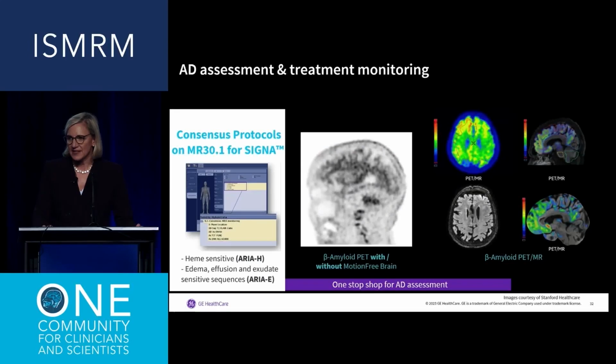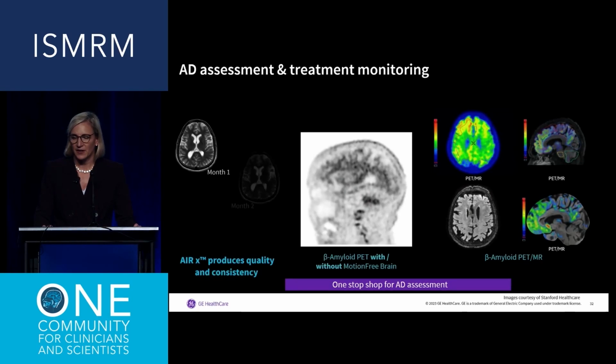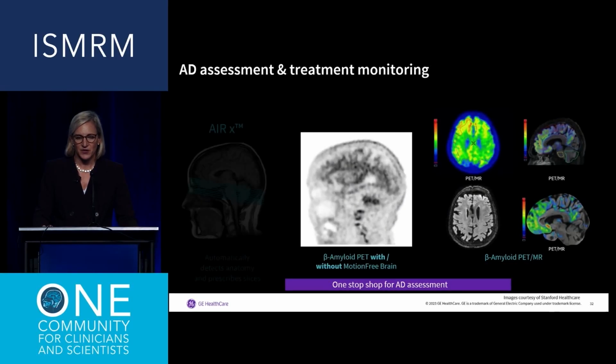And we see an increase with the emergence of Alzheimer's therapy and the associated PET and MR imaging requirements, the possibility of use of a one-stop shop with PET-MR. We have implemented the consensus protocols for ARIA screening in our latest MR software, which together with our 48-channel head coil, AIR Recon positioning for consistent longitudinal assessment, and AIR Recon DL provide a great longitudinal screening opportunity. And then our motion-free PET recon provides improved PET image quality in the presence of motion, as you can see in the middle.